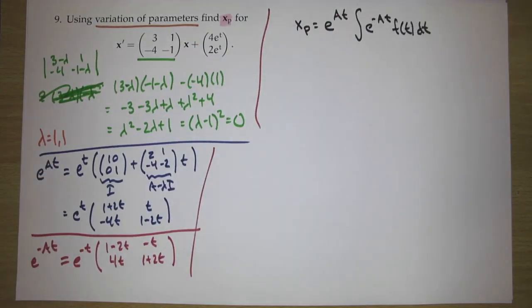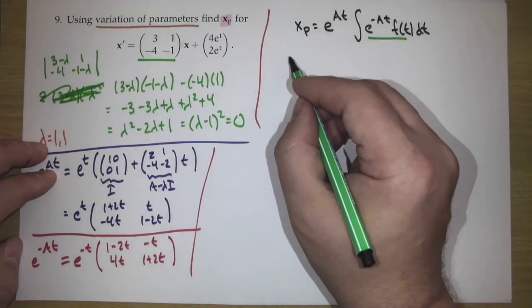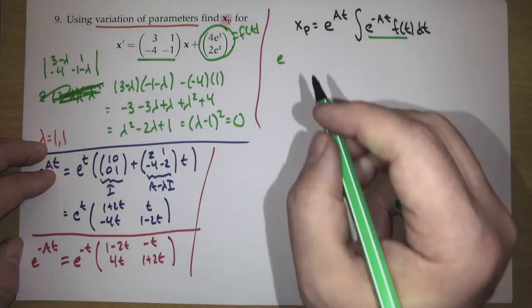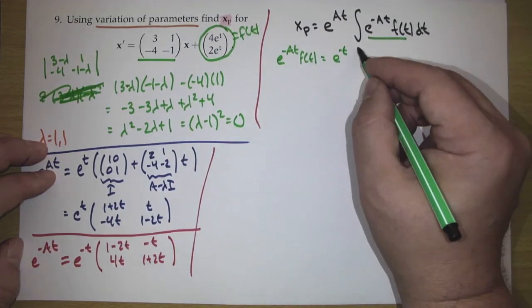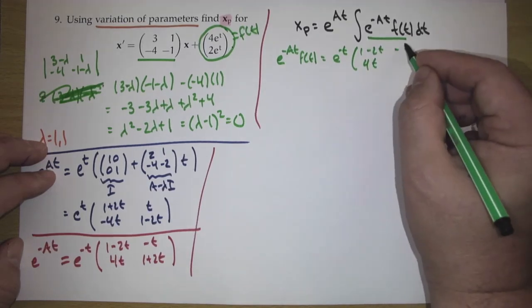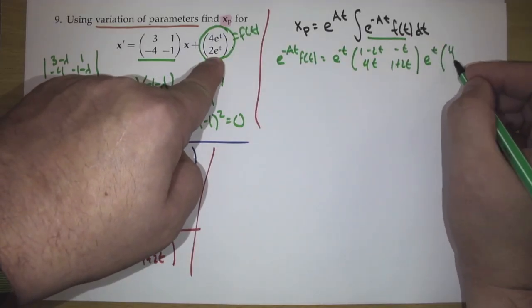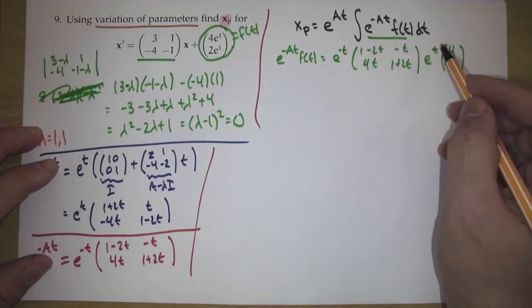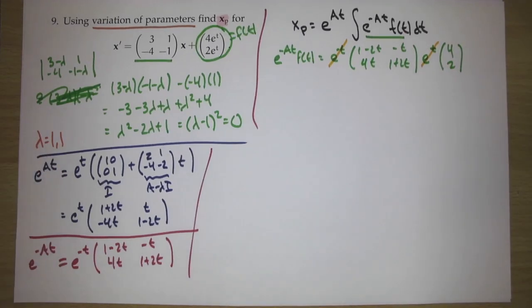Now we just start working through our layers. The first layer, e to the minus At times f of t. Our f of t is the non-homogeneous part. So we have e to the minus At f of t. Well, that's e to the minus t times [1 minus 2t, minus t; 4t, 1 plus 2t] times f of t. Now, in f of t, I can pull out an e to the t, and then it's [4; 2]. Is there anything we see that's nice? Yeah, see how we have e to the negative t and e to the t? It's almost like whoever wrote this problem wanted something nice to happen.